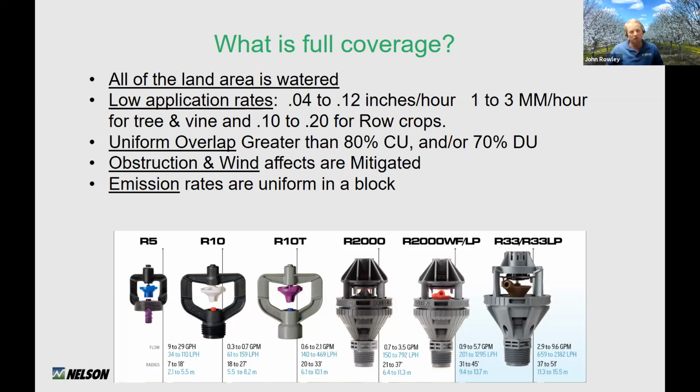Again, back into the discussion of what these kinds of systems are not: they are not the old sprinkler systems of orchards of 30 years ago with impact sprinklers. Those systems are higher application rate systems in general. Another key factor is that uniformity is generally high, from the standpoint of measuring the collection of the sprinklered water. The lowest these systems are usually is a Christiansen's coefficient of uniformity of 80% and a distribution uniformity of 70%. A lot of times the effects of wind and obstruction are, and should be, mitigated in these kinds of systems. And lastly, emission rates are uniform across the block.